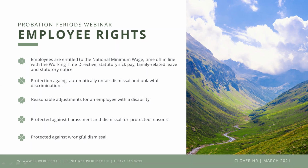Employees on probation are protected against harassment and dismissal for protected reasons, so things such as age, gender, disability, religion or cultural background. Protection is also provided against wrongful dismissal, which can occur during the probation period if the employer fails to follow the contractual dismissal process. So if you weren't to give the contractual notice period.